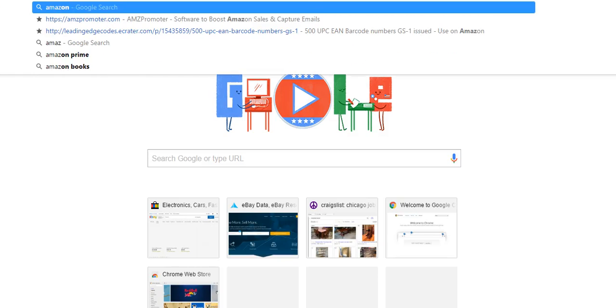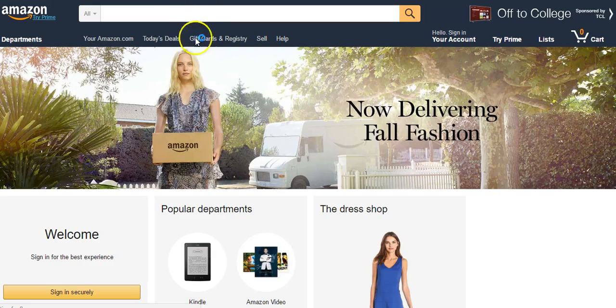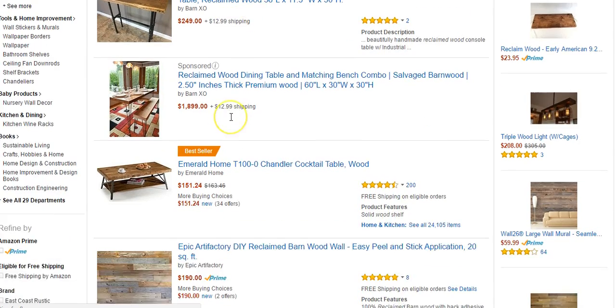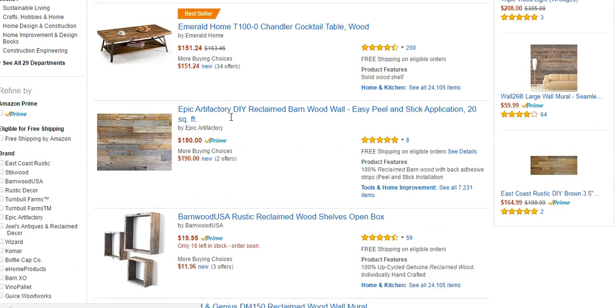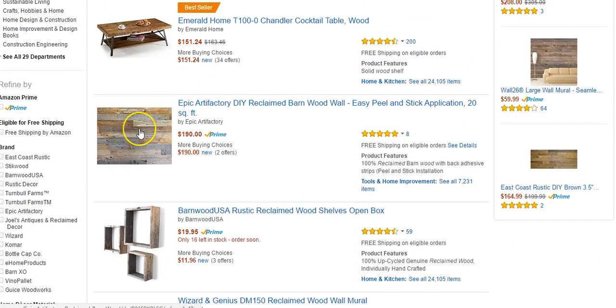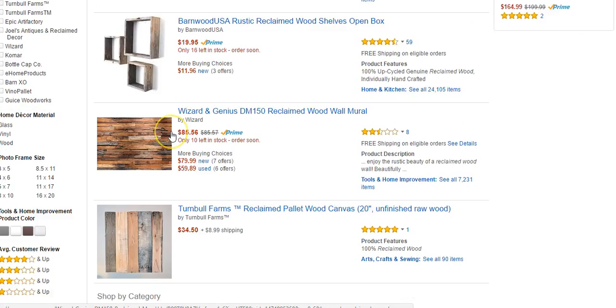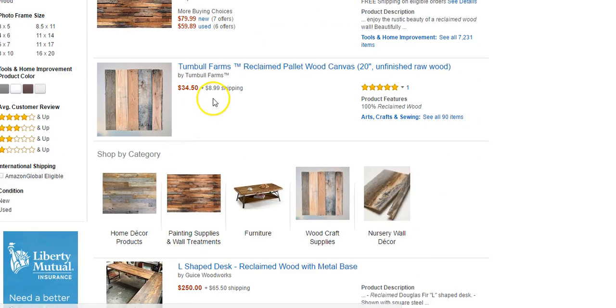I'm just curious if any reclaimed wood stuff's being sold on Amazon. I'm guessing probably not, but let's take a look. Okay, so there's some reclaimed wood furniture, but nobody's really selling the raw wood. Here's an actual sticker for people who are too lazy or don't want to actually put up wood on their walls. You can buy a peel and stick sticker. Here's somebody who's making reclaimed wood shelves, 20 bucks a piece. I mean, these boards cost absolutely nothing. So somebody's probably making a good buck off of that.